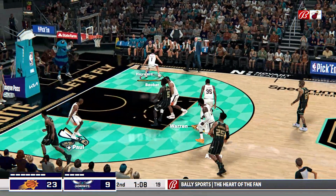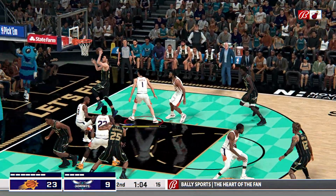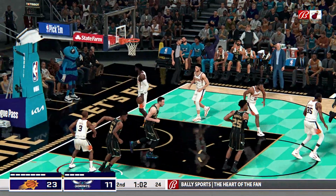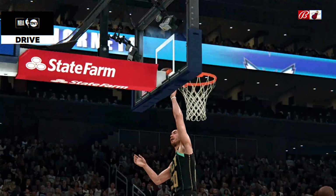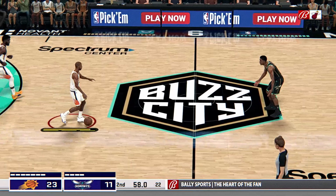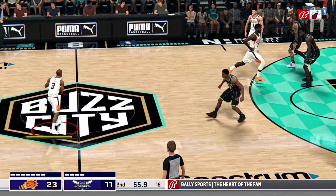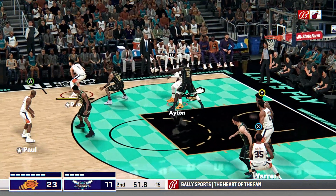In the corner, it's Hayward. Washington trying to break free. Yep, it goes in, and the Suns' lead is cut down to 12 on the buckets from Hayward. And how about Hayward mixing it up inside there? Shows he can score on either side of the three-point line and really makes him more difficult to guard.